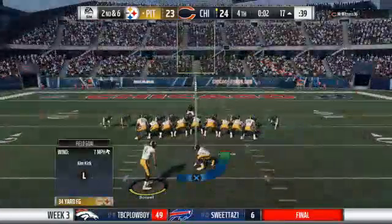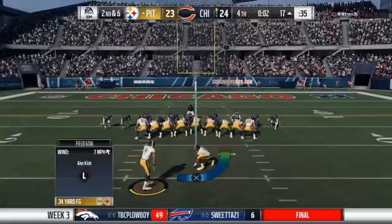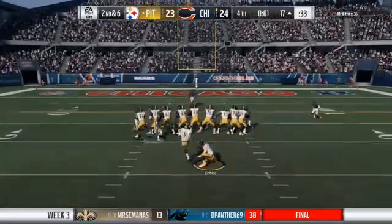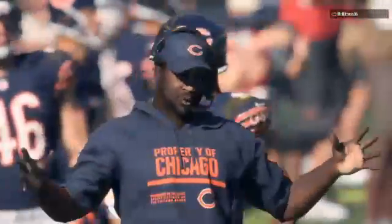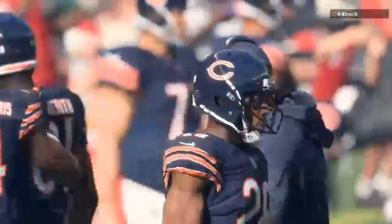So on now for the field goal try, Chris Boswell. 2 seconds on the clock. This for the win. And it is good. He splits the uprights on the chip shot. And the Steelers have won the game.